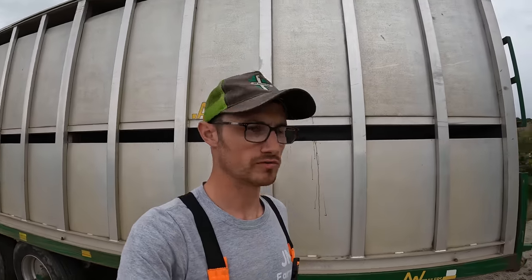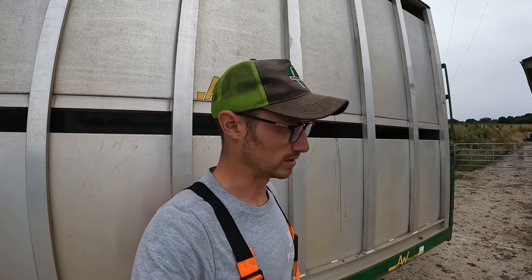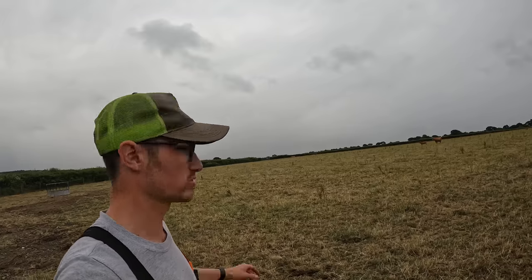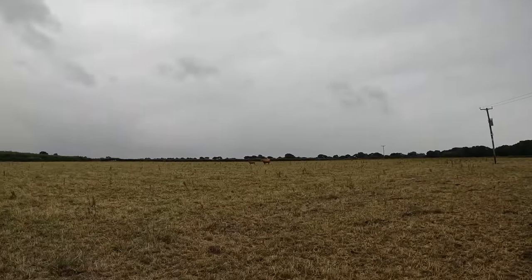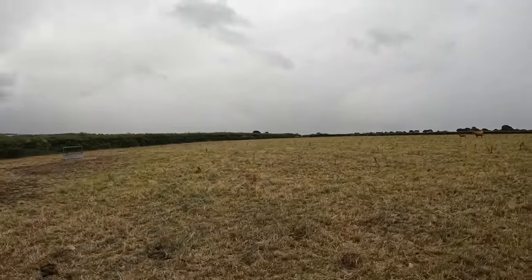But we also want to move the rest of the cows. And there's four out in the field that haven't wanted to come in. Update, it's not going to plan. One cow is right up the top edge with John. And one sort of settled here with her calf.